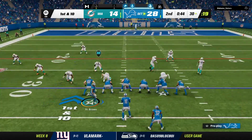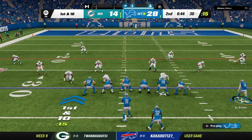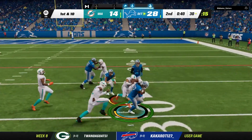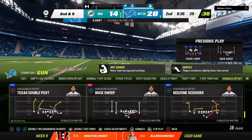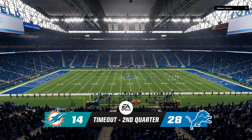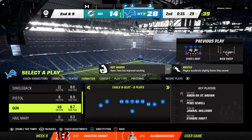Slot man moves right. They'll run right here with Swift. A short gain here, maybe a yard to the 29. Now the offense will burn their 3rd and final timeout as the clock will stop with 35 seconds to go in quarter number 2.